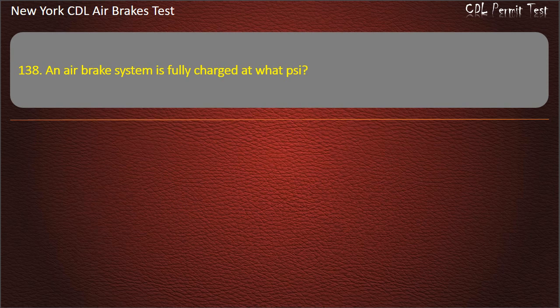Question 138. An air brake system is fully charged at what psi? 75. 125. 150. Answer. 125.